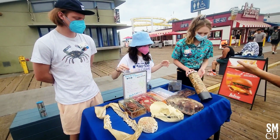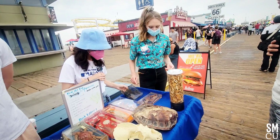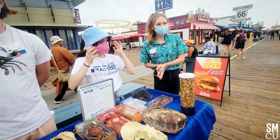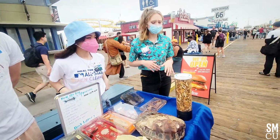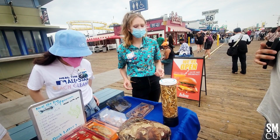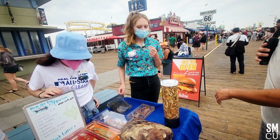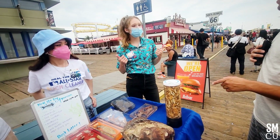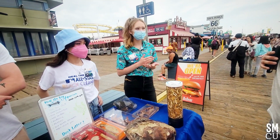Even, unfortunately, the cigarettes. These are just a small portion of the cigarettes that we collected at our coastal cleanup day. We have beach cleanups all the time, but we have a really big one in September. It's the coastal cleanup day. And what day is it? That's a good question. I just know it's in September. If you go to our website, Heal the Bay, you'll be able to find more information.